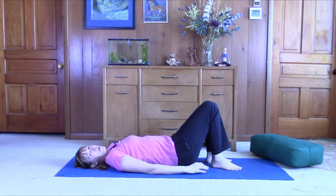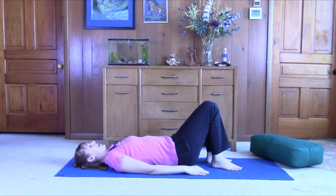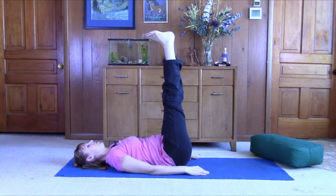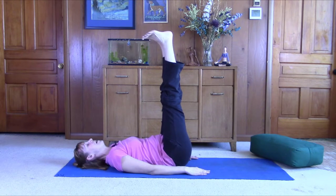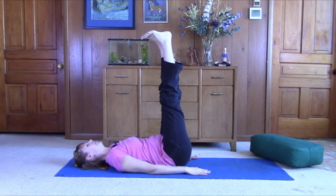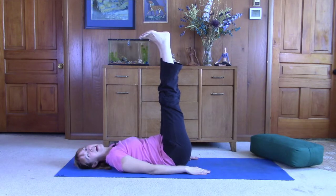The next pose that we're going to do is leg up the wall pose. And this one can be done on your mat or up against the wall, and it can be so relaxing. So just bring your legs up, flex the foot by pulling the toes in towards your shin. Just feeling the low back, the shoulders and the neck relax and release.